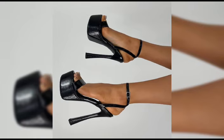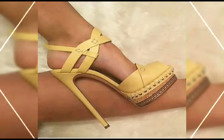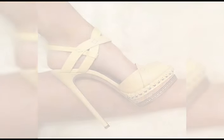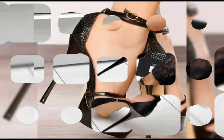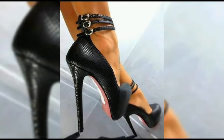So guys, if you want to buy these beautiful collections of high heels for women, then I will tell you the best website from where you can buy this beautiful latest collection of high heels, sandals.